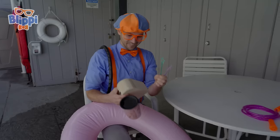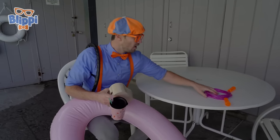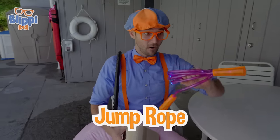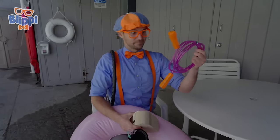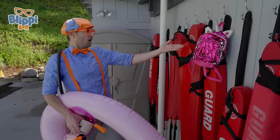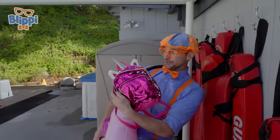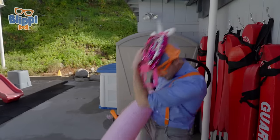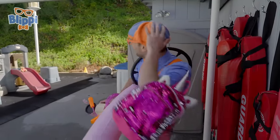Ding, ding, ding. Whoa! Okay, let me put those right in there. Whoa, and a jump rope. Whoa! Pretty light, huh? But it might also sink. I don't know, I'm so excited to find out. Oh, but look at this. Wow, a cute unicorn backpack. That's gonna be fun to see if they'll sink or float.